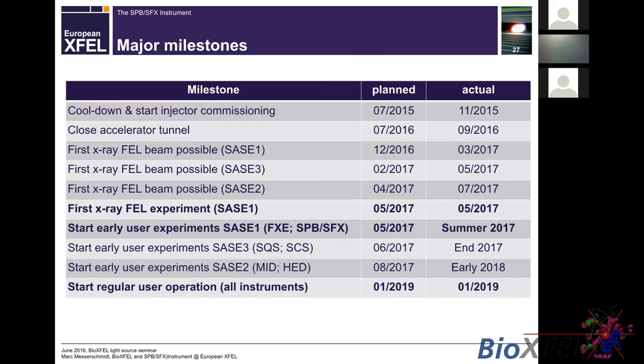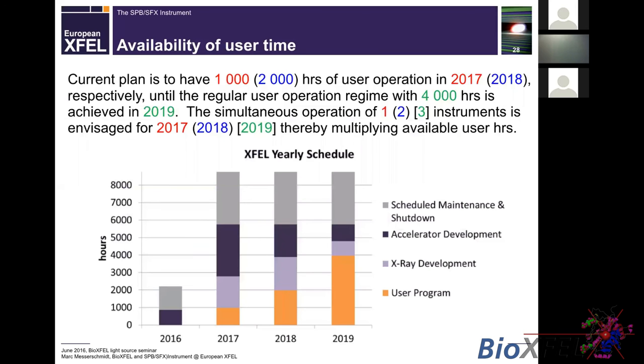Basically, when we see that, we are only a radiation approval away from seeing that beam in the experimental hutch for SPB and FXE, so pump-probe experiments and all the biology right at that point. And then it takes us all the way to 2019 to be in full operation. That's how it's going to look in terms of user time.